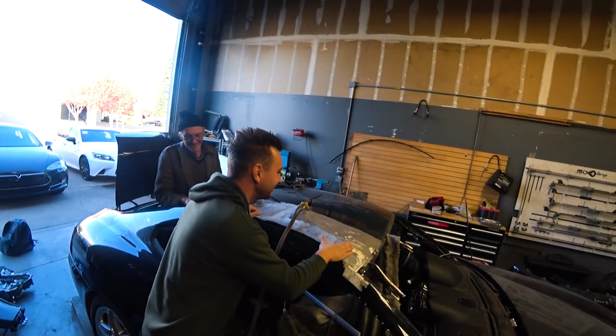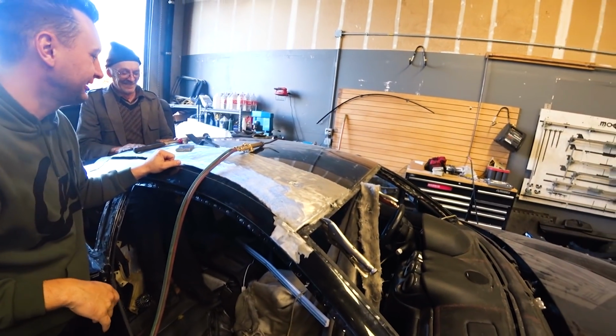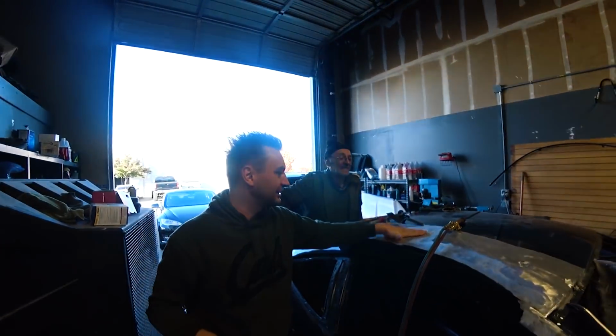I have no clue what's going on, but Sergi knows. I just came here for the first time. I see they're fixing the roof. Look at this. Oh my goodness, it's like new. Guys, it's like new. Right now I'm surprised, because look at this.